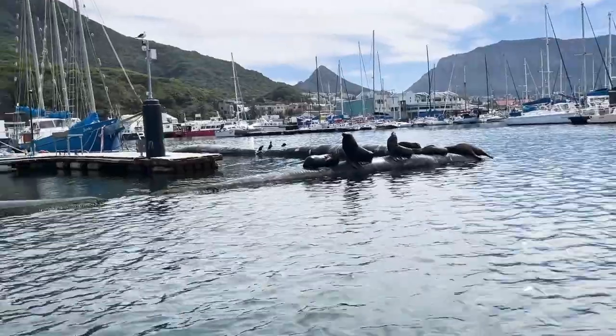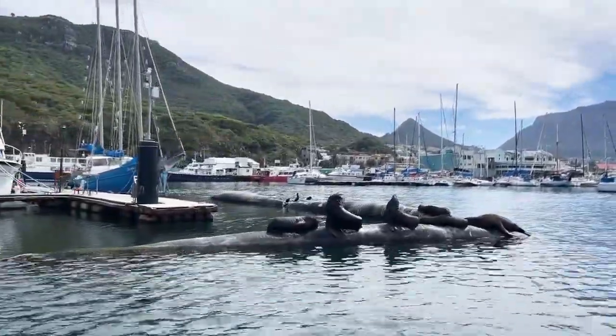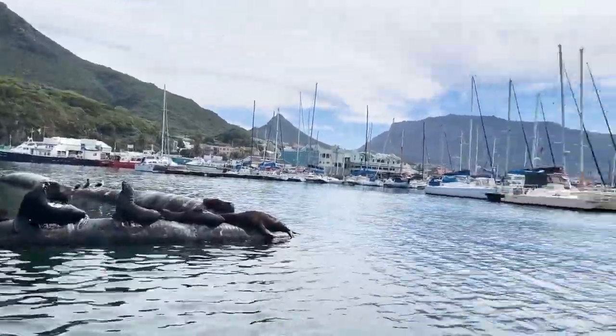Okay, and you can see the amazing upper strength these Cape fur seals have, and they can run, jump, and are extremely agile on land, even though they look not so agile, they really are quite agile.